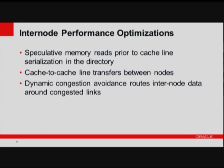The protocol has some optimizations that we put in for scaling improvements. The protocol allows a speculative read of memory to happen in parallel with the coherency sign-off that happens at the directory. In the case of a directory hit, the protocol always enforces that one of the sharing caches return data, even if that data is clean. We also have a feature called dynamic congestion avoidance, and I'll talk about it later because I have a slide with some pictures and animations.